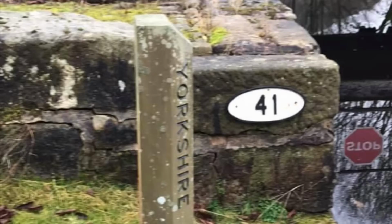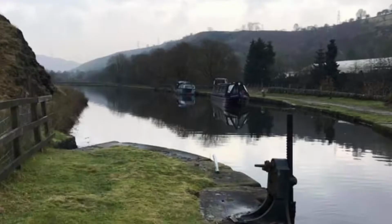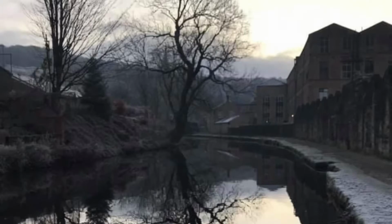So after the summit we worked our way down. Being a Yorkshire lad and a Lancashire lad mixed together, we hit the boundary. I'm not sure what I quite made of that, but we worked our way, cruising nice and slowly, seeing the beautiful countryside, and stopped at Walsden. So at Walsden we left the boat for a week, and as you can see it was nice and crisp and frosty, and when we came back with a sofa.